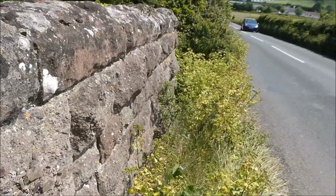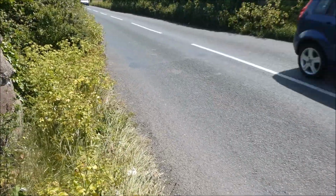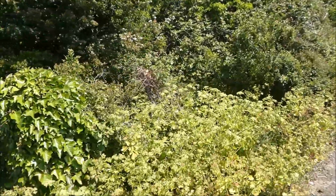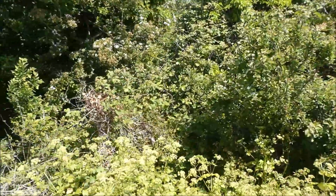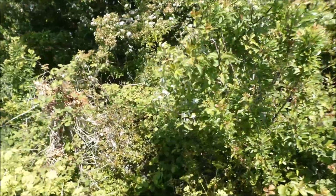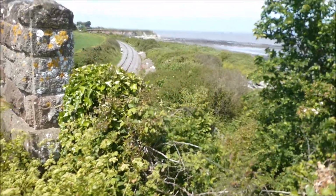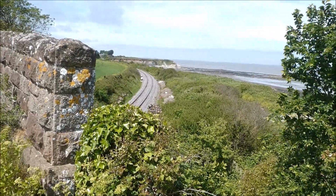That's normally done just on this corner, but because so few people have been doing that now, the undergrowth has grown up and you can't get to that edge so easily. This is a normal viewpoint to film the trains.